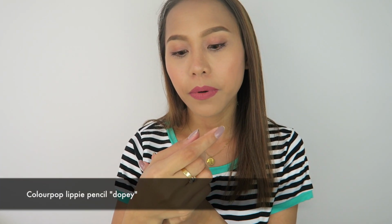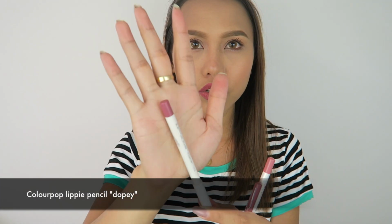So I have 3 lip liners in here. Early to mid 2016, I was really into lip liners. Like, just lip liner on my lips, walang lipstick. Lip liner lang. It was my thing, you guys. And ito yung mga go-to lip liners ko. This is the Colourpop lippie pencil in the shade Dopey. I have it on my lips right now, pero I have a lipstick over it. So, ito yung nasa ilalim na hindi nyo makita.